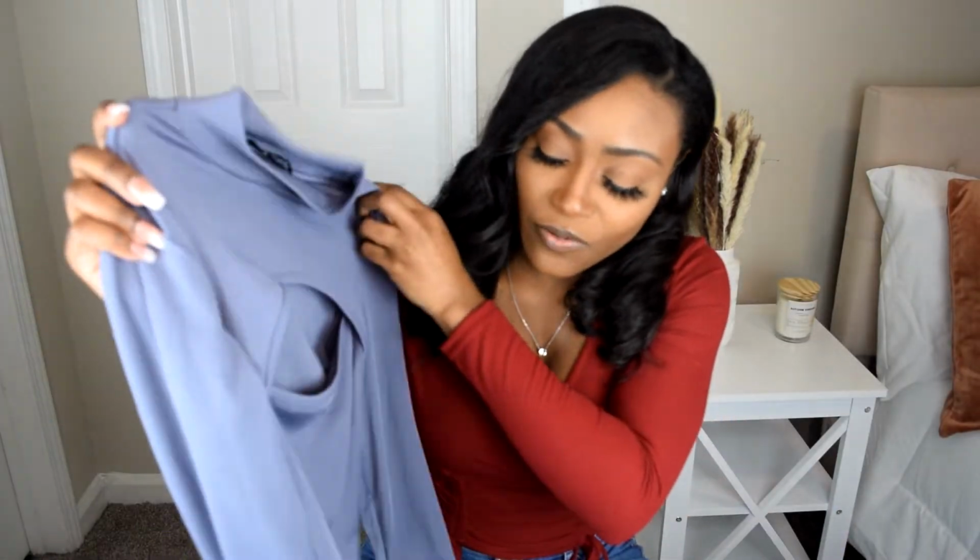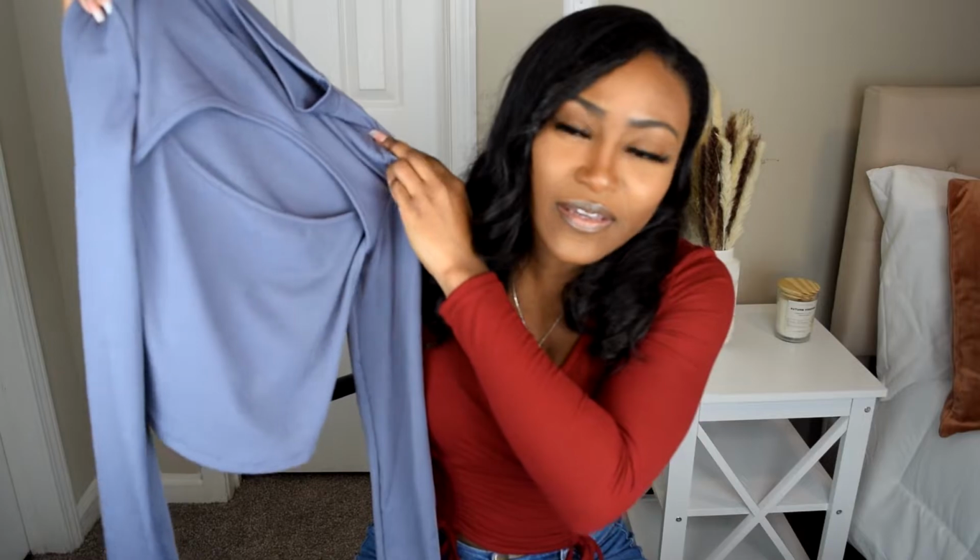It's not really cropped. It's looking kind of cropped on the camera, but it does come down quite a bit. And this is just wonderful. Like, it's not see-through, it's just beautiful. Love this top. So 10 out of 10 for this top.